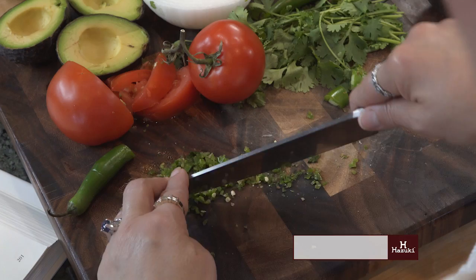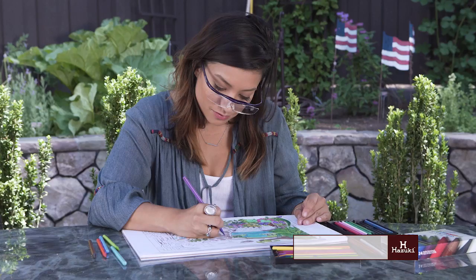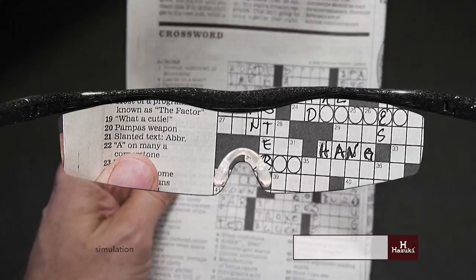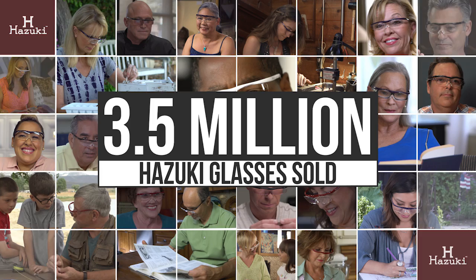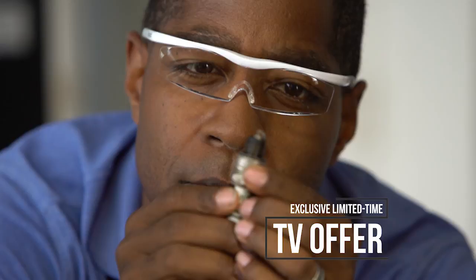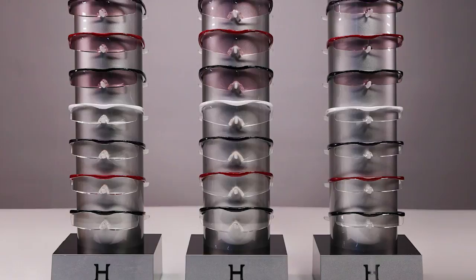Because they're hands-free, Hazukis make up-close detail work requiring two hands fast and easy. Wear Hazukis alone or right over your regular glasses or contacts to make the words and images you've been struggling to see look dramatically bigger, brighter, and clearer. Hazuki magnifying glasses have already sold 3.5 million pairs, but you won't find them in stores. Stay tuned, because today, through this exclusive limited time television offer, you can get your own Hazukis to try for 90 days.